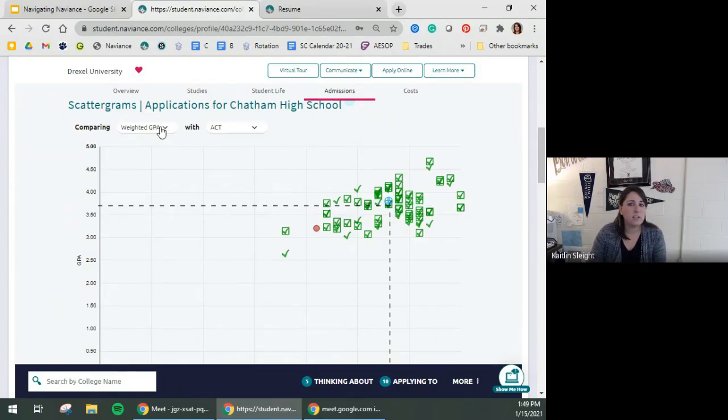A weighted GPA essentially means it's factoring in the strength of the courses you took. So let's say you took an AP or an honors course or courses, you would likely have a higher value GPA because you're getting a higher value for taking that rigor level of course. And then you also can figure out here if you took the ACT or the SAT.